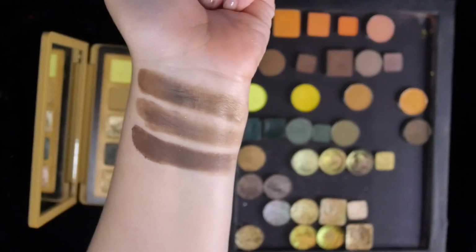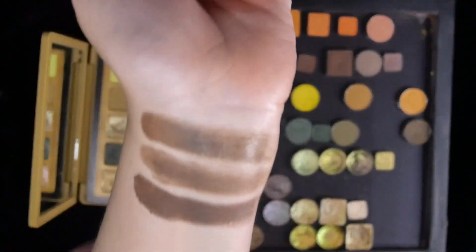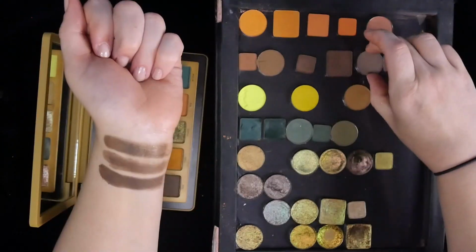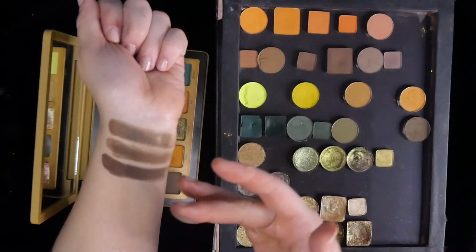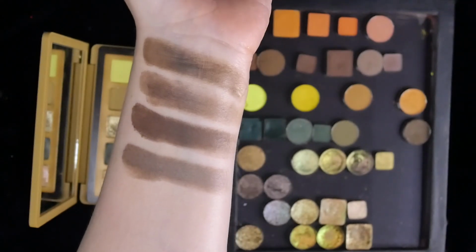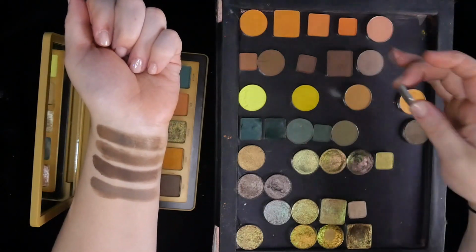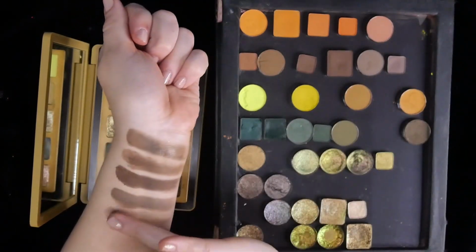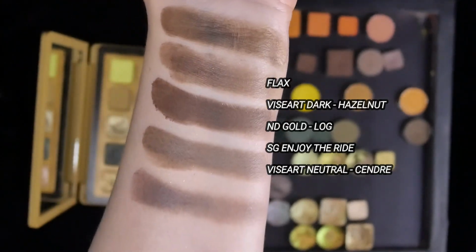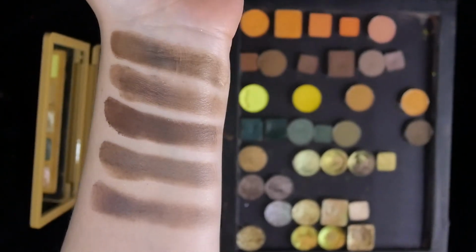I almost see a bit of an olive quality to the shade Flax, which is interesting. I didn't notice that at first, but now when I see it compared to other deep brown shades, I'm picking up on it. This is called Enjoy the Ride from Sydney Grace. That feels more gray to me. And then this is from Viseart Neutral Mattes. This again feels more gray to me. I think the closest is probably this top one from the Viseart Dark Mattes palette.